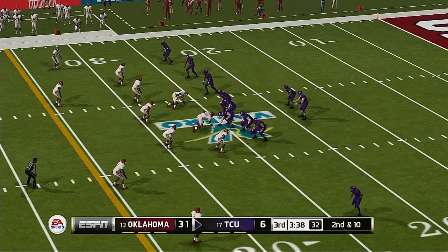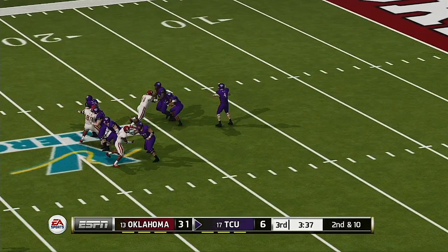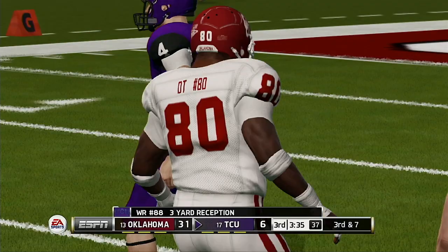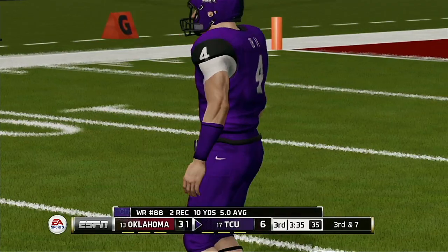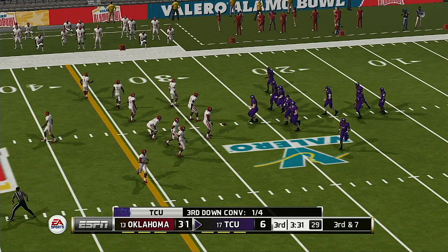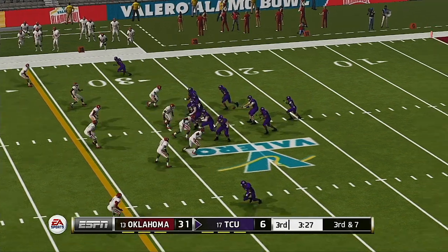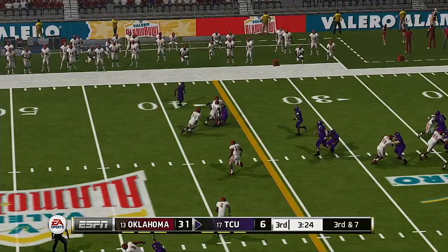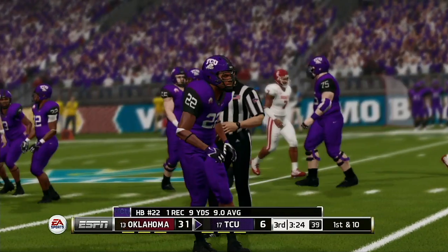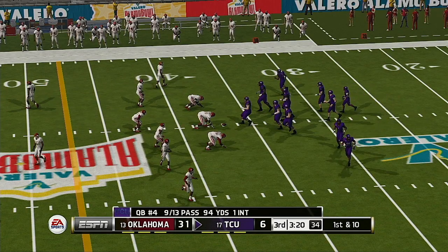From their own 25-yard line, second down. He goes out of bounds at the 28-yard line. That's good for a gain of 3 yards. That makes it 37. Halfback's got it on the quick throw, and down he goes at about the 37-yard line. First down, 10 to go. Ball on the 37.